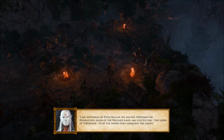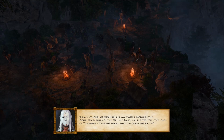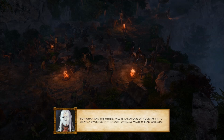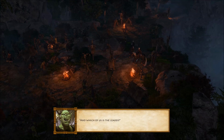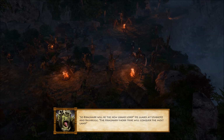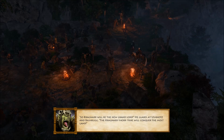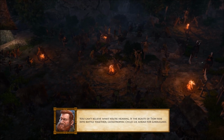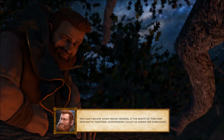I am Sinthras of Son Balsur. My master, Nod On the Doublefold, ruler of the perished land, has elected you, the lords of Taboribor, to be the sword that conquers the south. You mean you want us to put our necks on the line and be killed by some magus? Lord Yonan and the others will be taken care of. Your task is to create a diversion in the south until my master's plan succeeds. And which of us is the leader? The one that conquers the most land. So Kragnar will be the new Grand Lord. He glares at Ushnots and Bashkug. The Kragnar Shore tribe will conquer the most land. Never! We will overwhelm the cities of the Red Bloods quicker than you can suck the marrow from a bone! We shall see. You can't believe what you're hearing. If the beasts of Tion ride into battle together, catastrophic cycles lie ahead for Girdlegard.